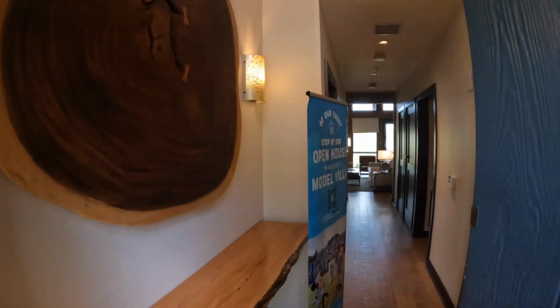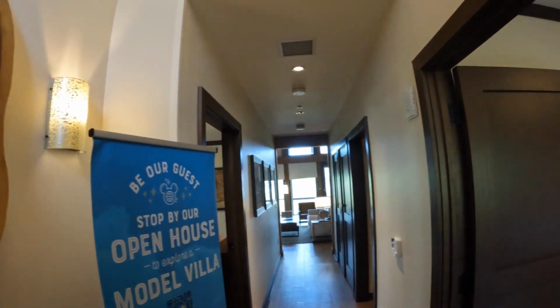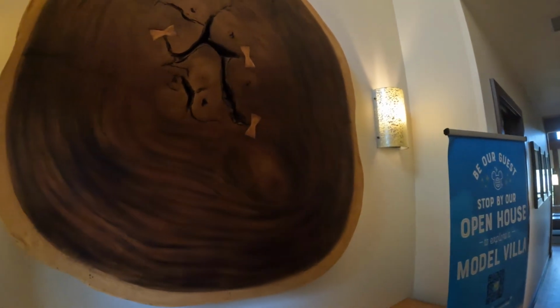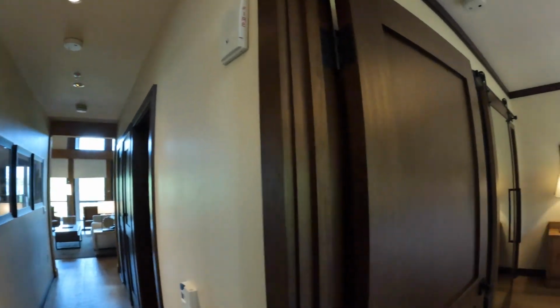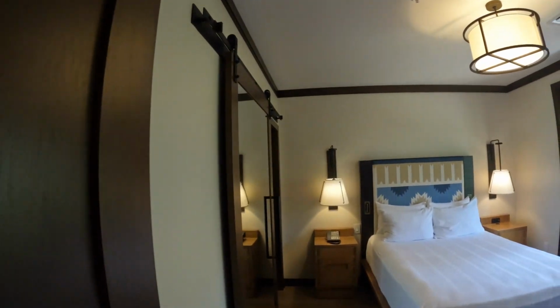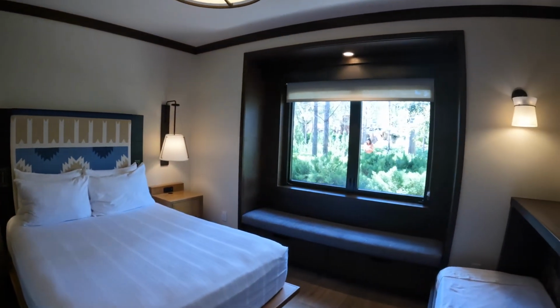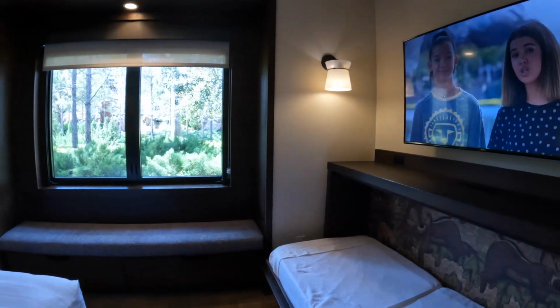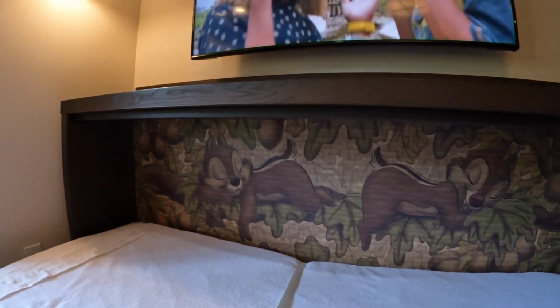Alright, let's get on in here, and right away as you open the door you'll notice the rustic American Northwest theming you get here with a lot of the wood decor. And as you step into the hallway and take a right, you can see the first bedroom. It looks like a queen size bed. It does have an extra sleeper here, so you can sleep 3 people in this room.